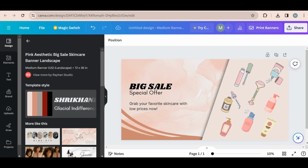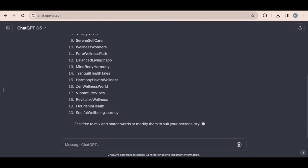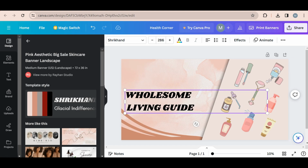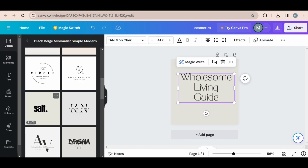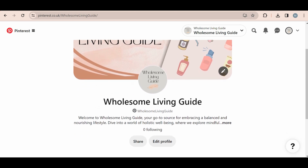So first I decided to create a banner using one of the pre-made templates. I quickly went over to ChatGPT to come up with a name for my Pinterest account. Then I completed the banner and added it to my store. Next I worked on the logo using the same font as the banner and once again added it to my store. I also made sure to add a description so that my account looks more put together.